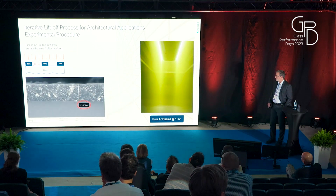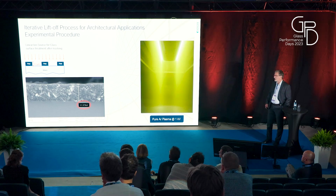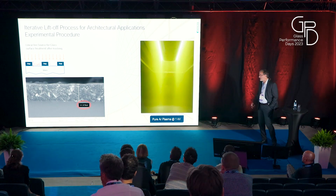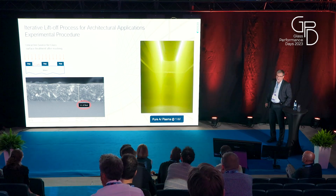And what you can see here in this micrograph, which we took afterwards, is that basically the mask was also affected. It was etched off by basically half. So we have still 6 microns left in the masking material, which is still sufficient for our purposes for this design that we chose.